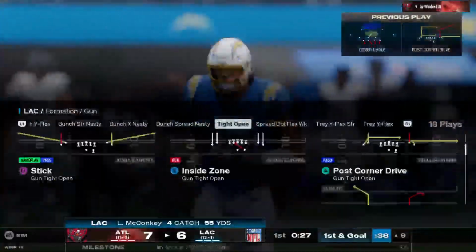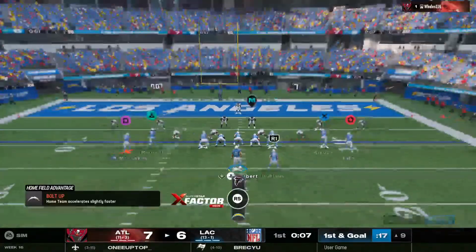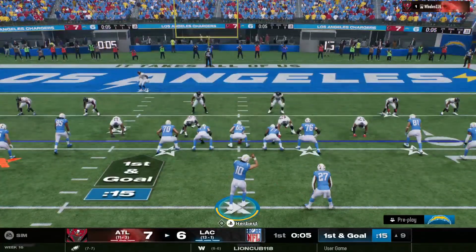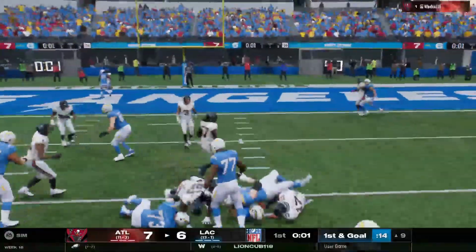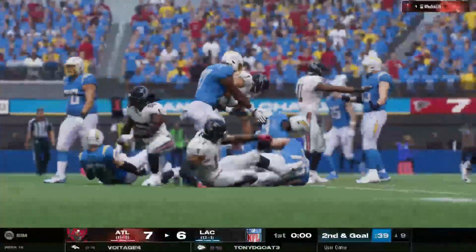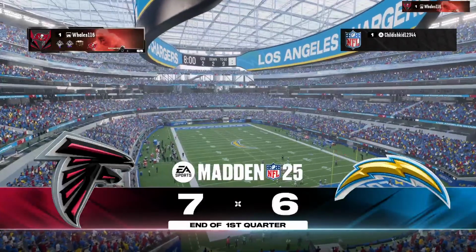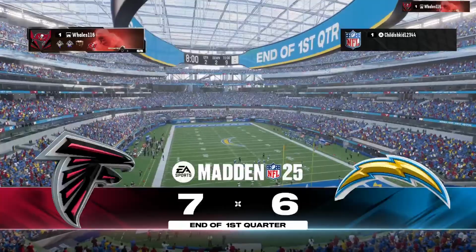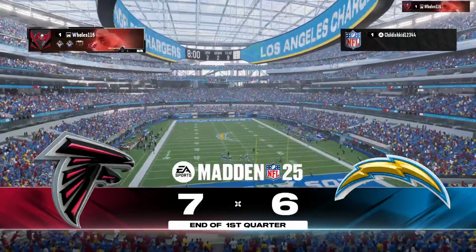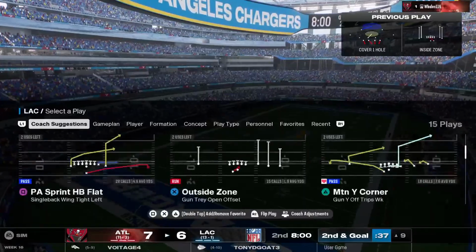And he's going to be taken down. Now it is 1st and goal. Here's a run. And he's taken down on what should be the final play of this 1st quarter. A touchdown apiece here in the 1st quarter of play. It's the Falcons with the early lead. We're back in Southern California in a moment.